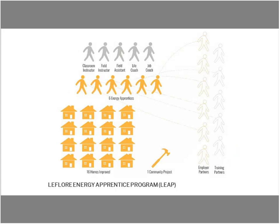So a little bit about the nuts and bolts of LEAP. I like to call it a pilot project, but in other ways it's sort of a third or fourth generation of job training and home or even community improvement through the job training program. And of course, many other people around the country have tried this and do it in many different ways. But this is how LEAP turned out this time.